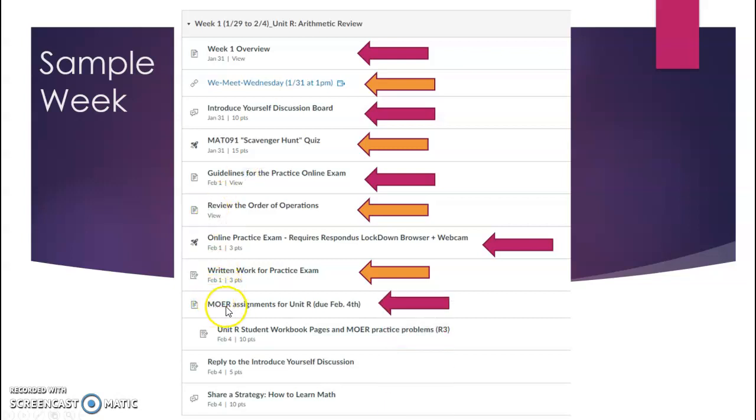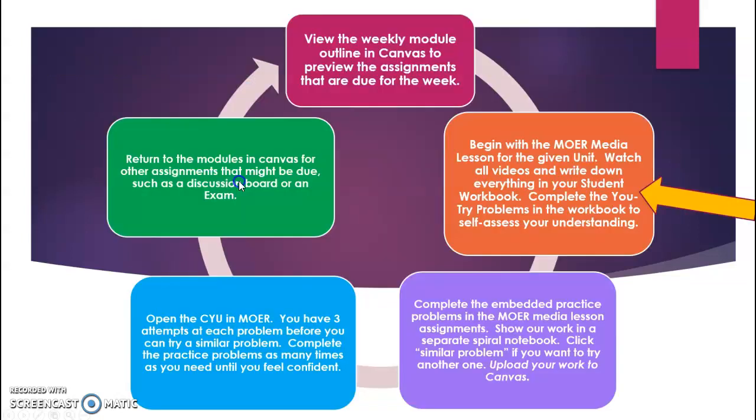Then you'll go to our More course, Maricopa Open Educational Resources, and you'll complete the assignments for the first unit, and then you'll upload your written work from your student workbook pages. Then you'll go back and reply to one of your classmates after they introduce themselves in the discussion board, and then we'll end the week with one more discussion board, which is a discussion board giving you some tips and tricks and strategies for how to build the habits of a successful math student.